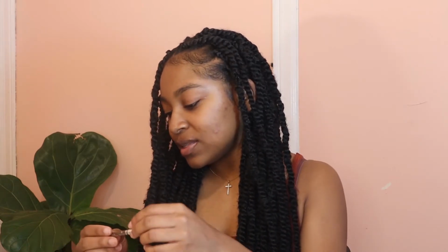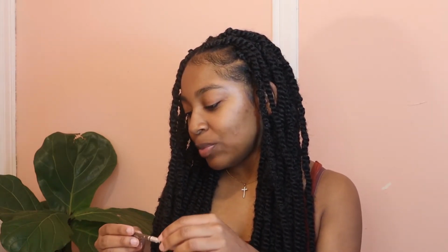Alright guys, so we're going to get started. This is all drugstore, honey. It's all drugstore. The things that I didn't have that were drugstore, I went to Walmart this morning and picked up. This eyebrow pencil, however, may be too light because I don't know what I'm doing, but we're gonna see. So this is the LA Colors brow pencil from Walmart.